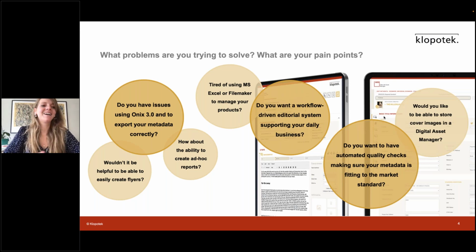So that's what we do, and now we really want to focus on you and what problems you may have and what your pain points are. In the discussion before with Therese and my colleagues, we said, how can we support you best, and what are daily issues you may encounter, such as, do you have issues with using Onyx 3.0? Onyx can be very complicated, and for some it is a terrible topic. So we put a focus on Onyx 3.0 and the correct export of your metadata into our cloud system, so that it can handle these problems for you and support you where maybe the expertise is lacking.